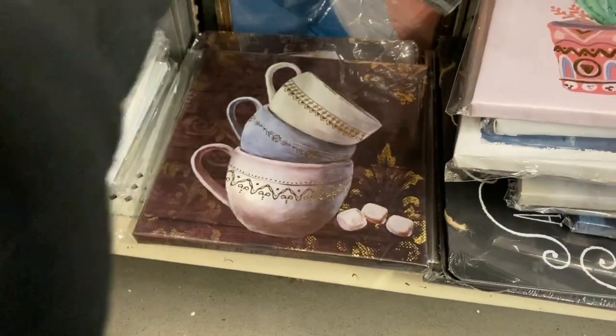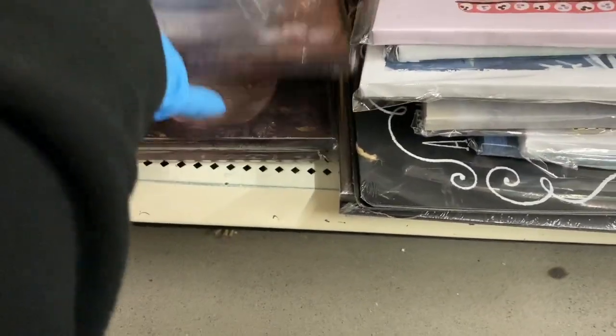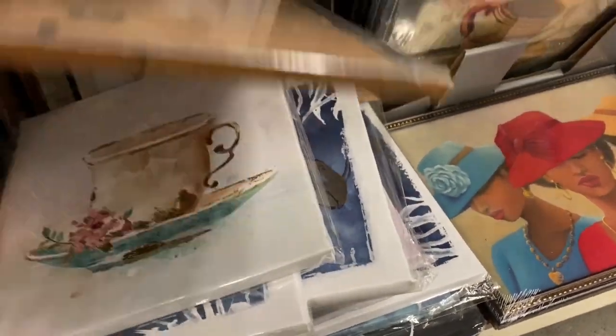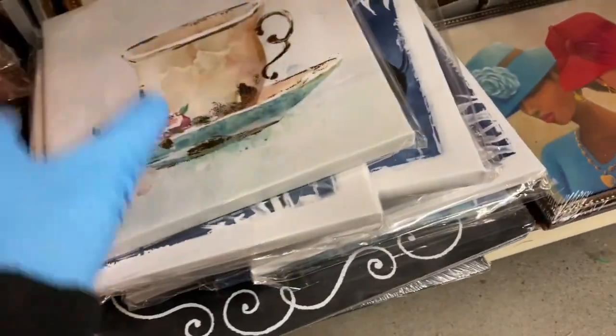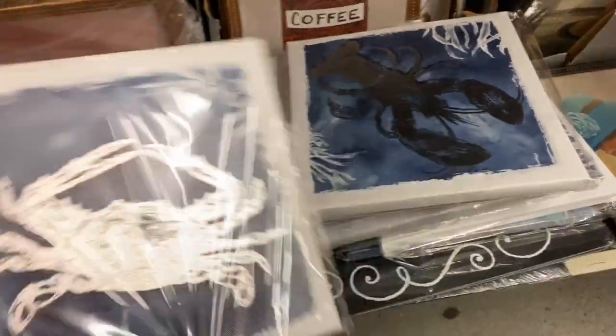They have the coffee ones, guys. They have two different kinds. Very nice, guys. Then they have this one. I never saw this one here. It's always time for coffee. I don't think I've ever seen that one. So then they have this one. And look, these are nice.